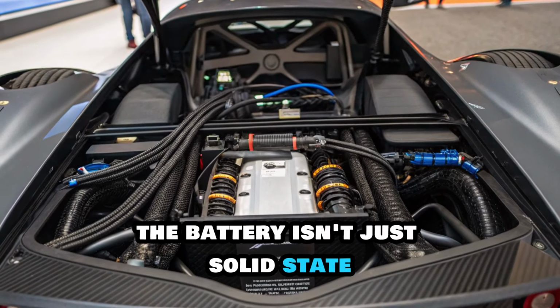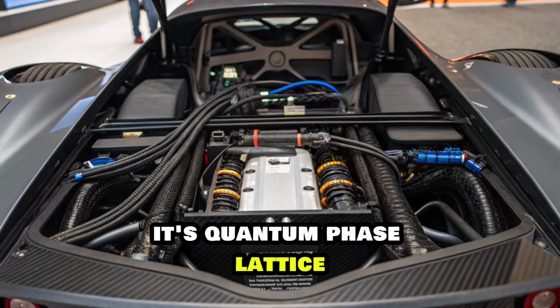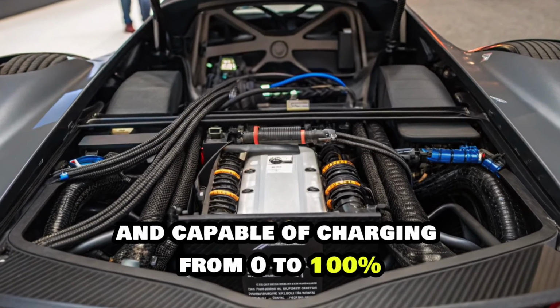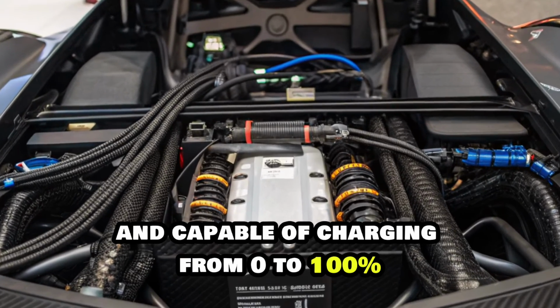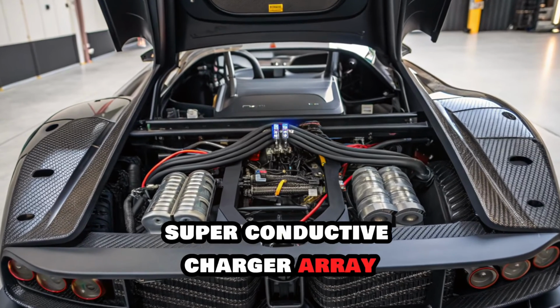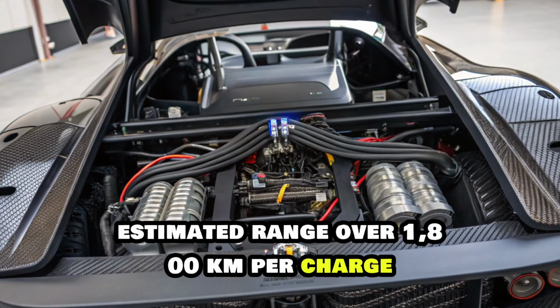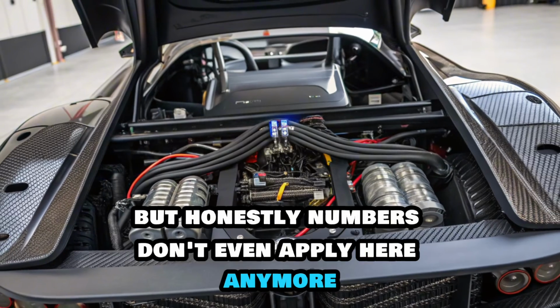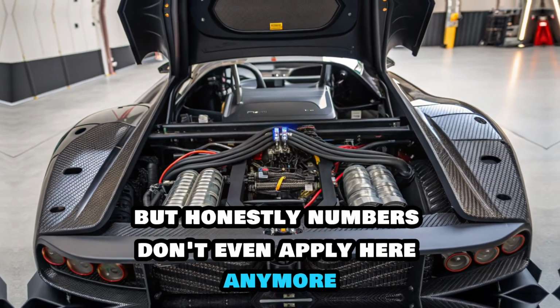The battery isn't just solid state. It's quantum phase lattice, an experimental energy matrix co-developed with CERN and capable of charging from 0 to 100% in under 7 minutes when paired with Koenigsegg's superconductive charger array. Estimated range? Over 1,800 kilometers per charge, but honestly, numbers don't even apply here anymore.